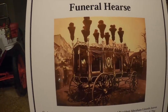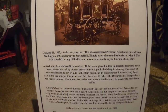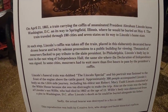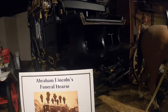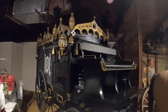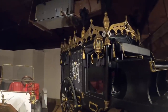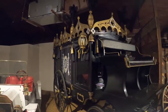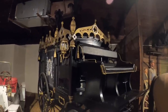Wow, you guys, this is amazing. As someone who is not American, I always appreciate American history. Well, Abraham Lincoln was by many considered to be America's best president, 200 some years ago. Yes. So, we have that. That's the plumes of feathers on top. It's absolutely beautiful.